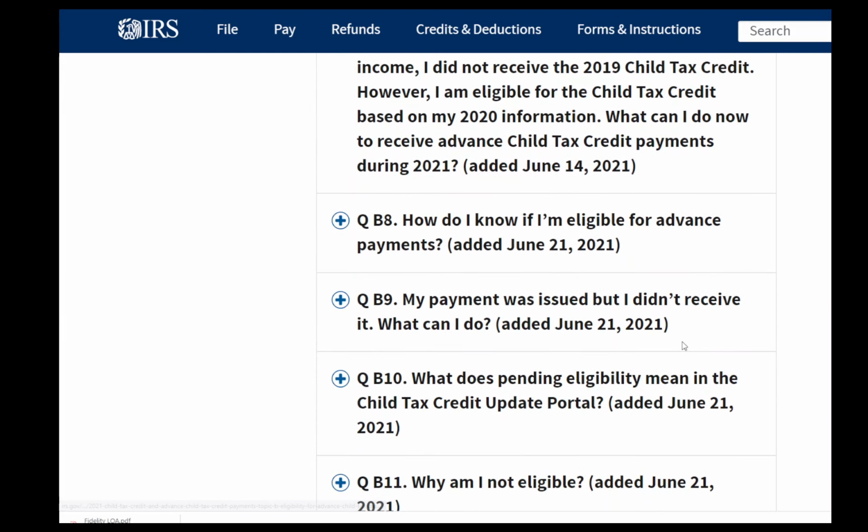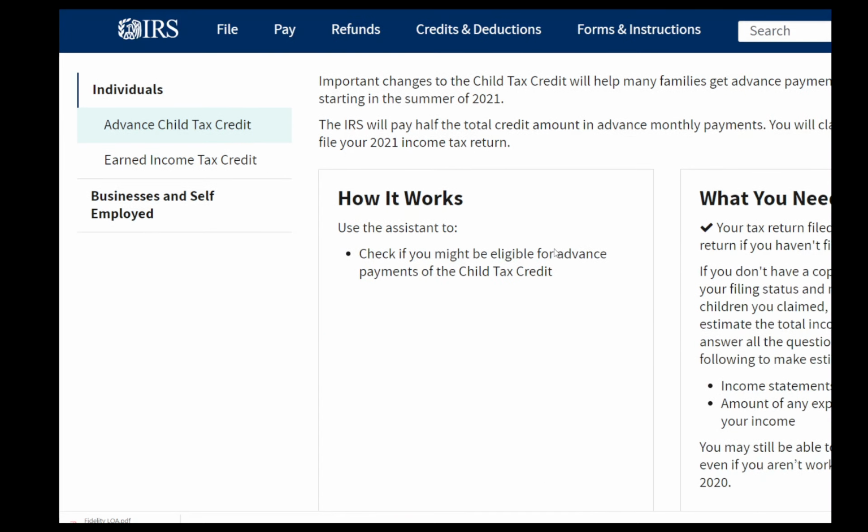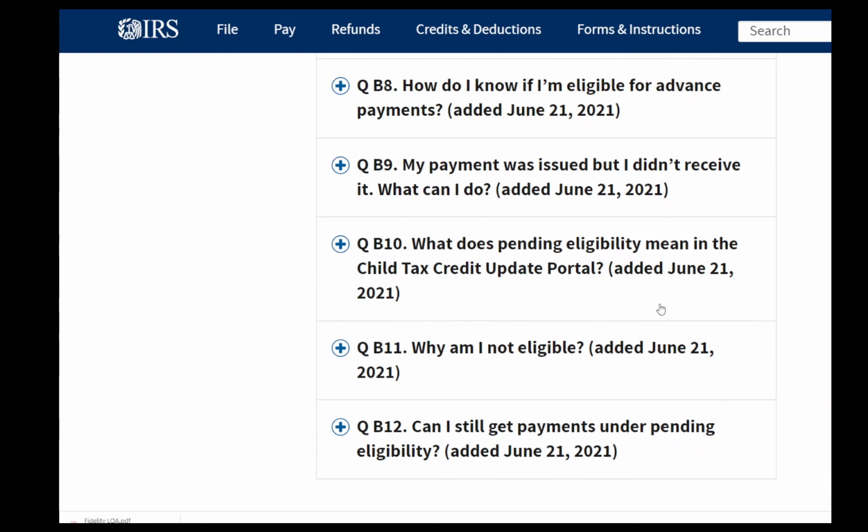So there's a lot of other questions here. How do you know if you're eligible? Again, go to the IRS tool. They have a very nice tool called the Advanced Tax Credit Eligibility Assistant. You have to log in online and provide some details, but it's a pretty nice tool that you can use, and it's a whole tool which I won't get into here for this video, but it's available there if you want to see that.